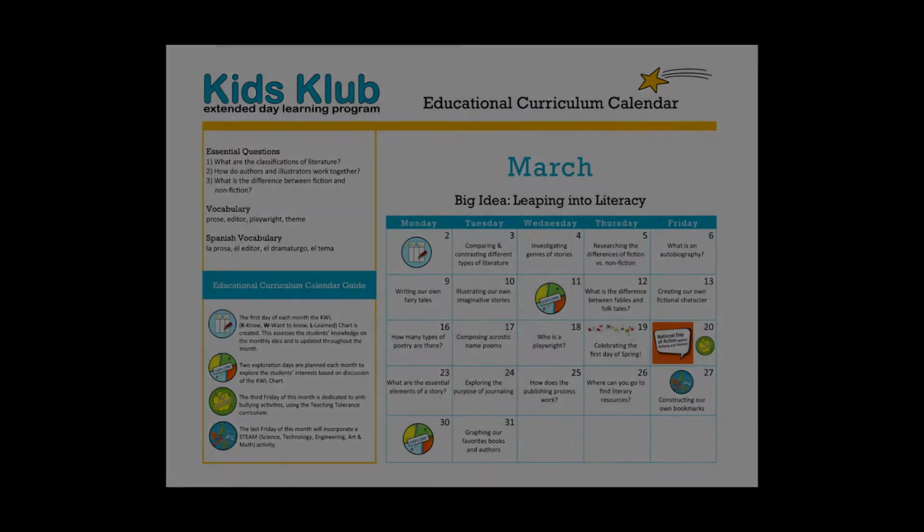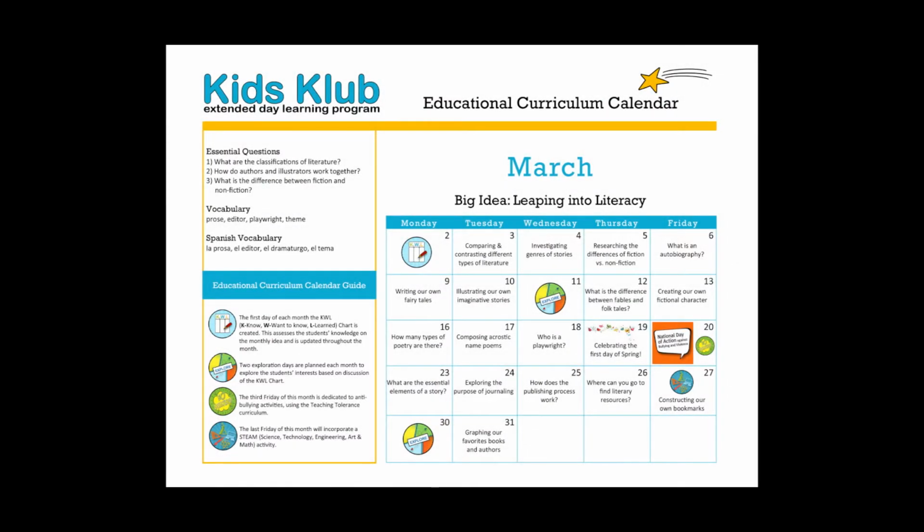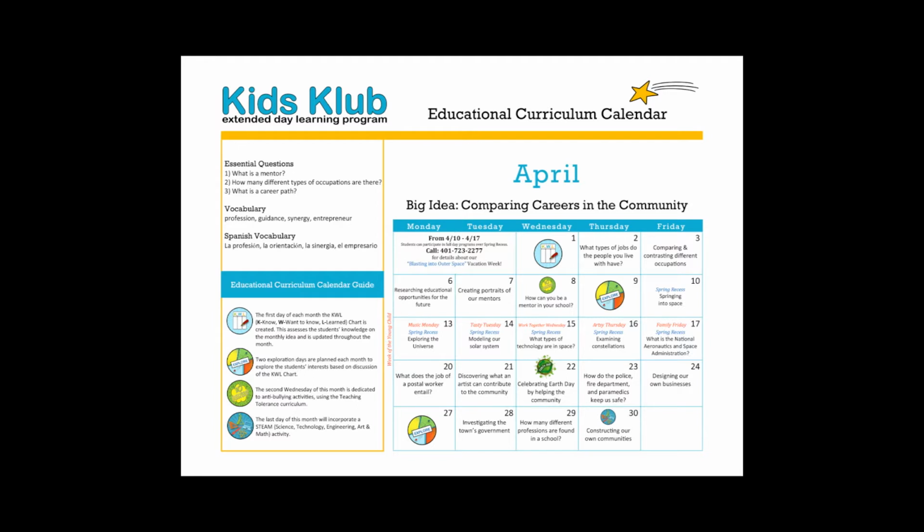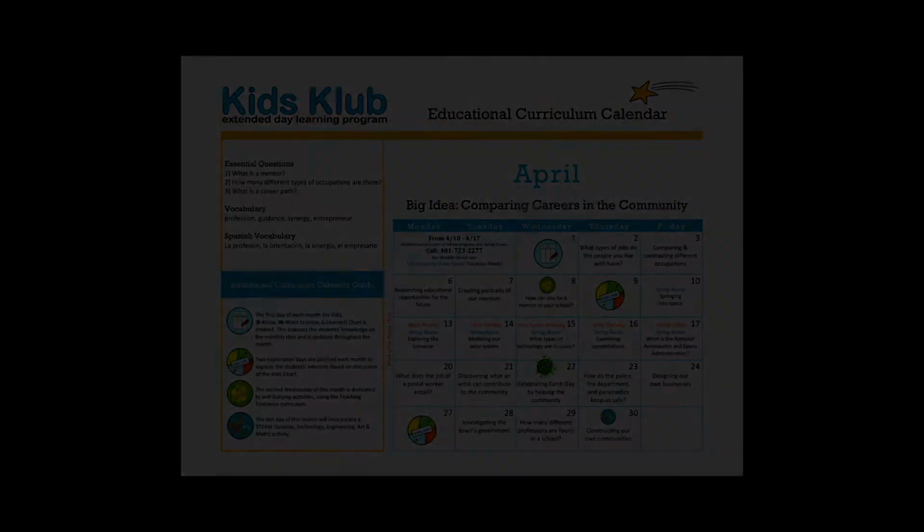A monthly curriculum calendar is created from the educational concept framework to provide activities to help students become more familiar with the theme. Monthly curriculum is designed to engage students from grades K through 5. Activities are developmentally appropriate based on age, interest, and ability.